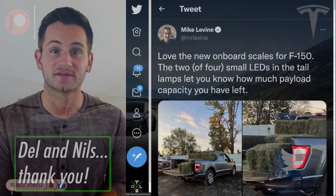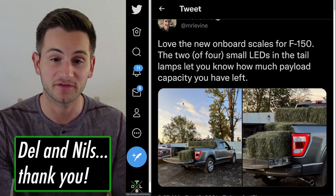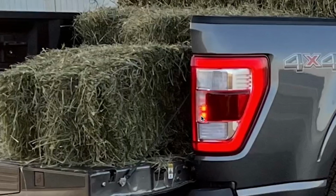So first up today, Mike Levine on Twitter this morning shared, "Love the new onboard scales for the Ford F-150. This is actually a very cool feature, so well done Ford." So if you take a look and zoom in, as you can see, it looks like 2 out of the 4 lights are lit up, meaning you have about half of your payload capacity left.